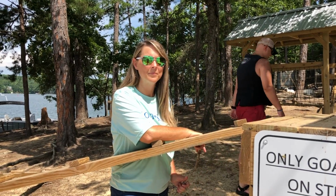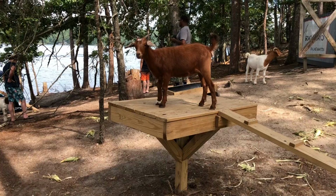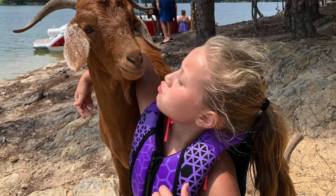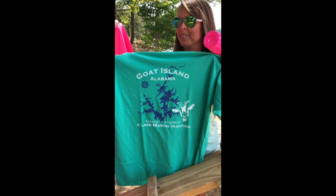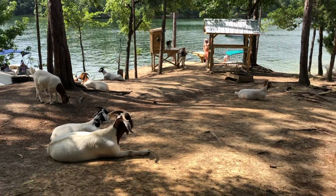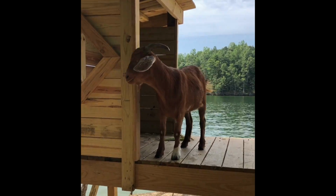How did these structures get on the island? Alabama Power owns the island, and they actually built these structures this winter for them. Okay, to enjoy. And if you're a big fan and looking for some cool gear, Ricky and Stacie showed off the official Goat Island merchandise. And the best part, all the money raised through their products goes directly back to the island and helps fund the care for all of the goats.